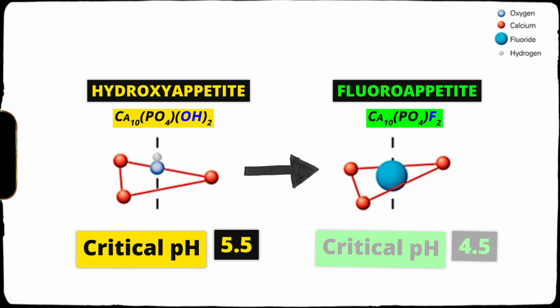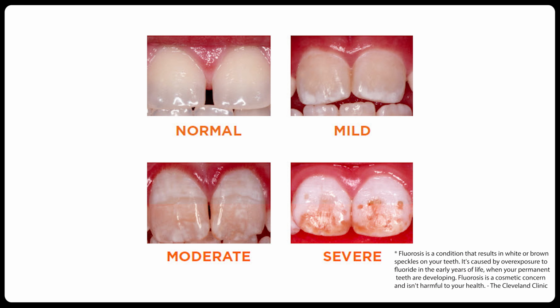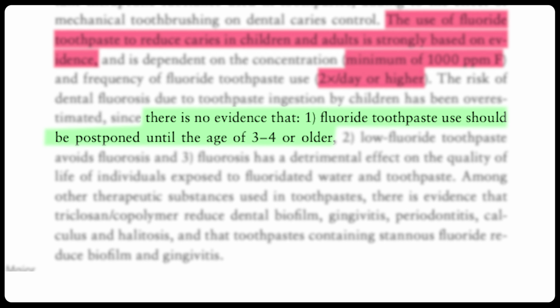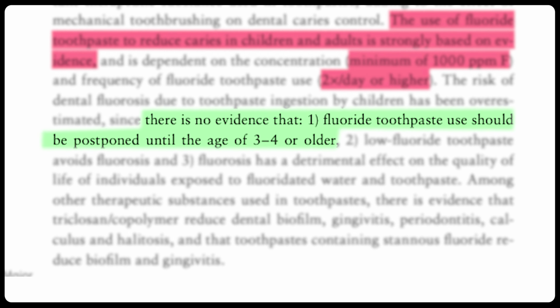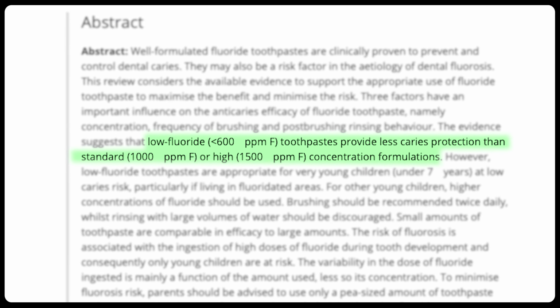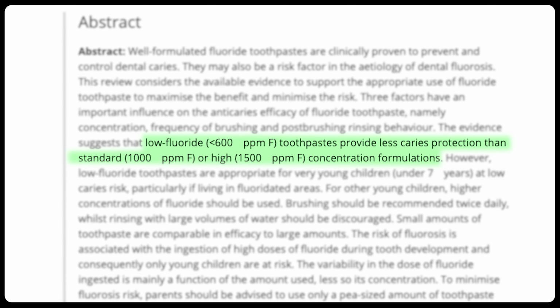When your teeth are exposed to fluoride, your teeth basically absorb the fluoride ion, making the teeth more resistant to getting cavities. Some parents are worried that their kids will swallow the toothpaste and therefore ingest too much fluoride, which can cause fluorosis of the teeth. Our current understanding is that there is no evidence that fluoride toothpaste use should be postponed until the age of 3 or 4 or older.